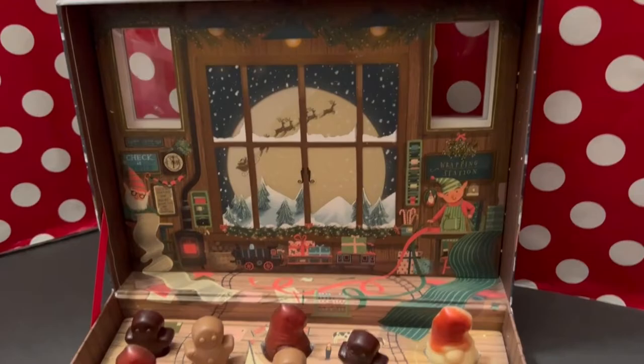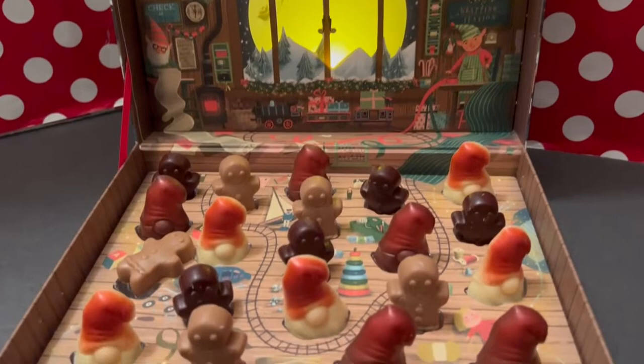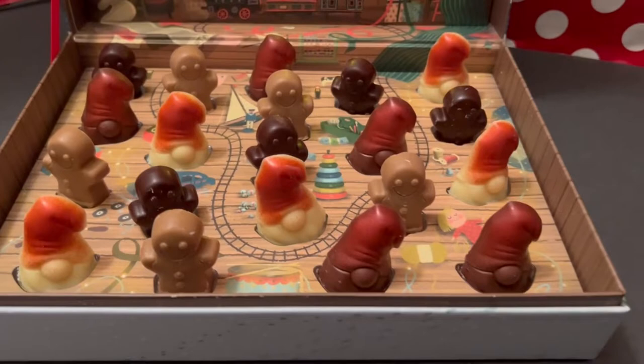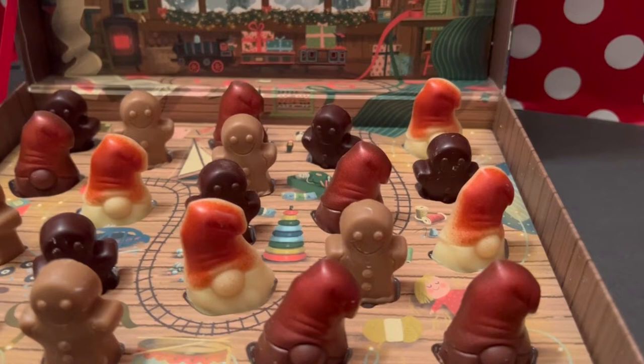I think I would have liked it if the music played longer, though, and that I didn't have to keep opening and closing the box to get it to play again. And he just doesn't want to stay in place. Maybe he's just very eager for me to eat him. Is that a gingerbread man? Gingerbread man candy? I don't think he actually tastes like gingerbread. I think these just taste like normal chocolate.